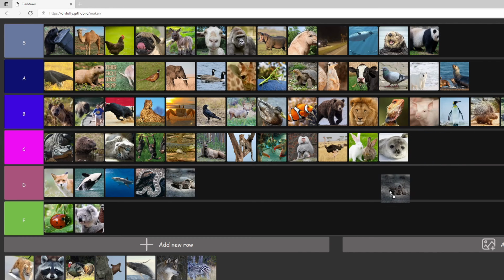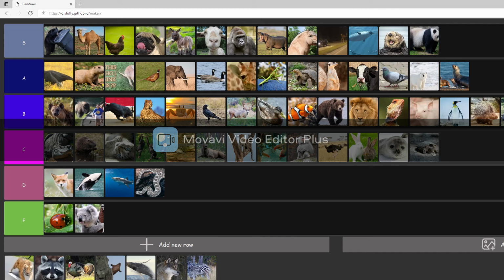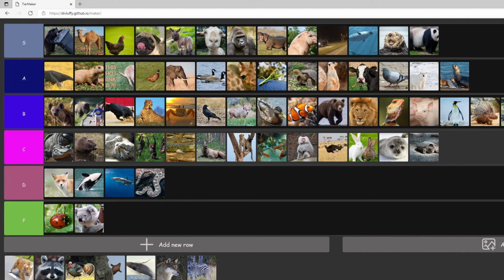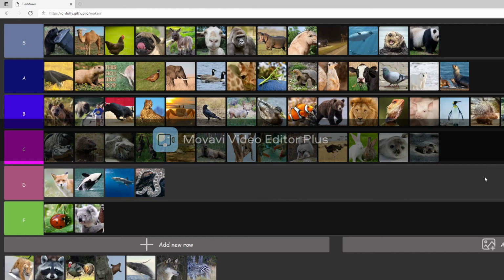Next we have snapping turtles. Snapping turtles are definitely C tier animal. They bite people, but they're quite funny. But actually, fun fact is, snapping turtles developed the snapper because they can't retract their head all the way in because of their long neck, which they use to thrust their head out and snap at people or things.